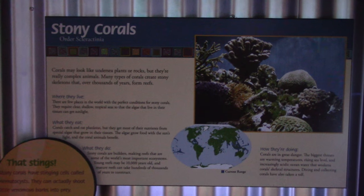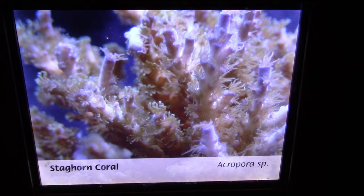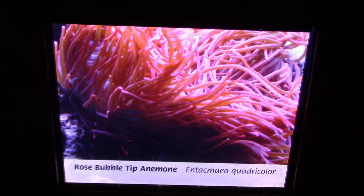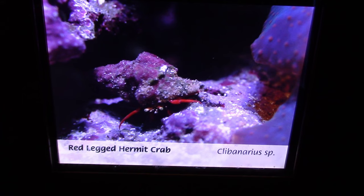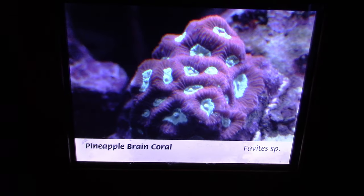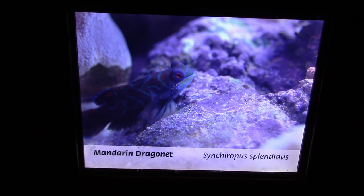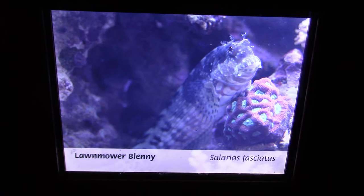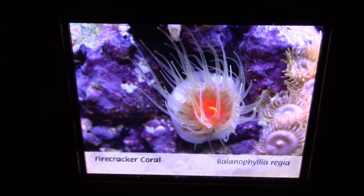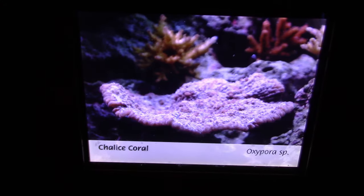Got stony corals. Got staghorn coral. Other type of staghorn coral. Guess they come in different colors. Scroll coral. Rose bubble tip anemone. Plate coral. Red-legged hermit crab. Plate coral. Pineapple brain coral. Another pineapple brain coral. Mushroom polyp. Mandarin dragonet. Marshall Island tricolor staghorn. Lawnmower blenny. Larry Jackson staghorn. Frog spawn coral. Firecracker coral. Encrusting coral. Disc coral and chalice coral.